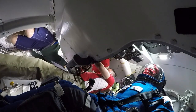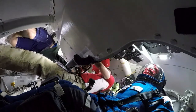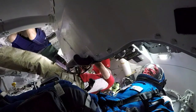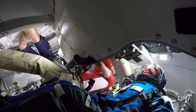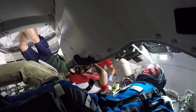So, of course, the crew are working through their procedures to get Starliner ready. They're checking out some of the various systems. You saw they were getting some straps. As we get these fantastic views from inside the Starliner spacecraft, you're seeing the lighting conditions change on the inside. There are multiple windows inside the Starliner spacecraft. There is one right above the head of Rosie the Rocketeer.